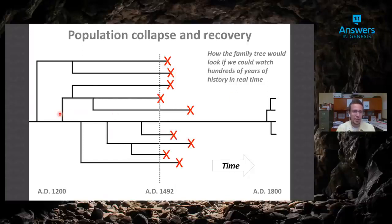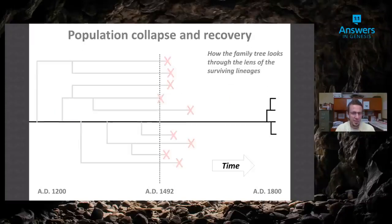You'd see these branches coming off because there's no descendants. Flatlining would be a good summary of the smoking gun. And there's a deliberate double meaning there. Of course, we use it in the medical field to talk about people dying. The signature of a massive die-off is a flat line.